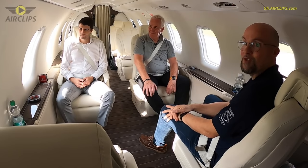Guys, now that we are taxiing for takeoff, I would like to introduce to you the gentlemen Peter and Georg. They are joining us today from the side of the manufacturer. During the flight, they will also take the opportunity to explain a little bit about the PC-24, and they will also introduce themselves. For now, enjoy the takeoff together with us.